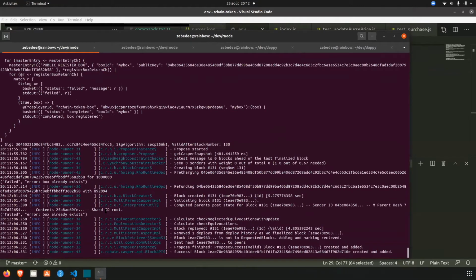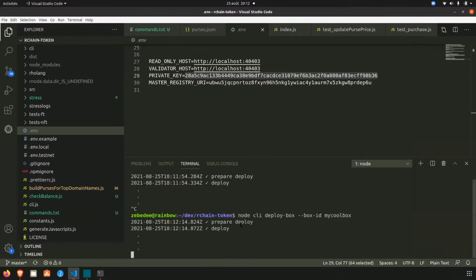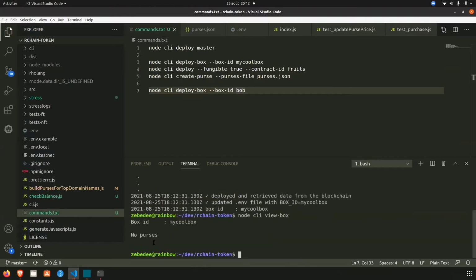Okay, box already exists, so first issue. So yeah, I'll create my cool box. And of course, this is free. You just pay for the flow price. It's entirely free. So I have the comments here. Okay, nice. I have created my box, so I can do node CLI view box. And it's just an empty box right now.